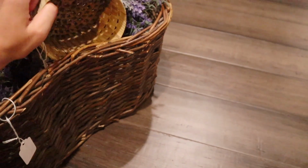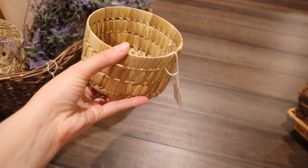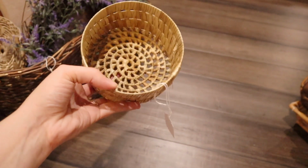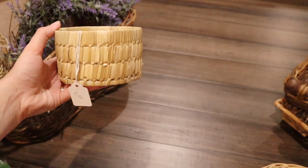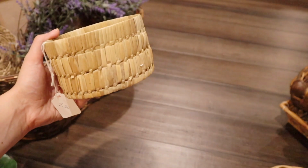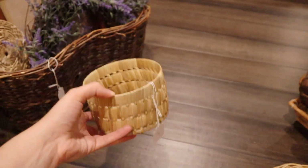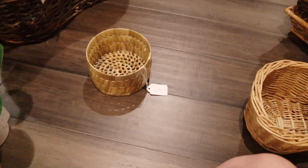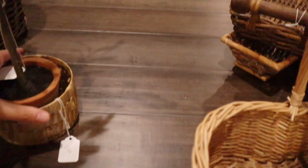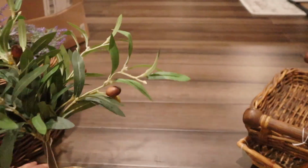I have this little guy. So I thought this would be cute. You can either like put your keys or just something like that, maybe a wallet, because it's a decent size. It might not look like it on camera, but it is. So that would be a good like little catch-all if you have a table or entryway or something like that you want to decorate. Or you could even put a little plant in there. So not this one in particular, but if you had something that was a little bit smaller, I think that would be kind of cute too.